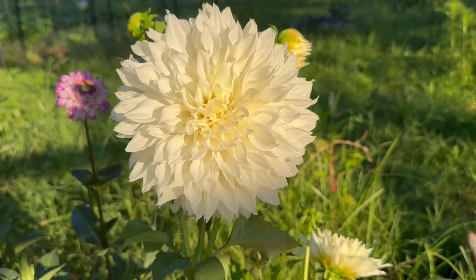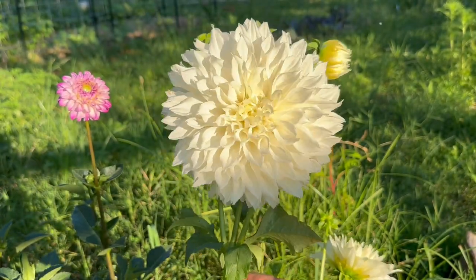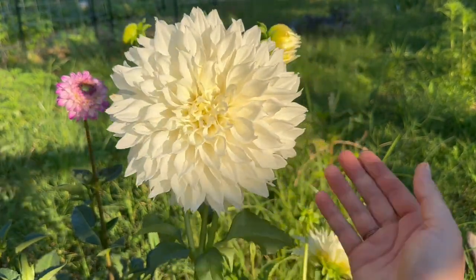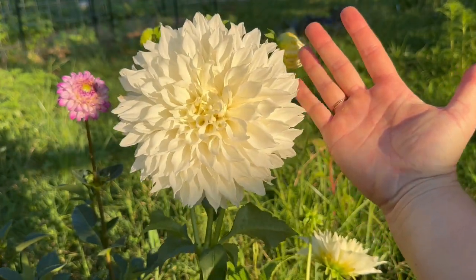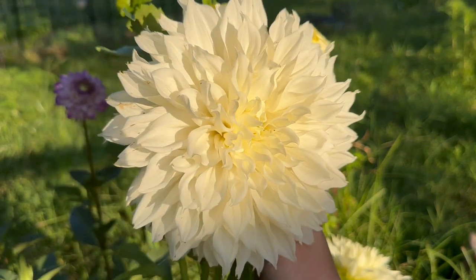We need to pause just to look at this. Do you see how pretty this thing is? It's massive. I have really big hands and this is my hand for scale. Oh, so pretty.